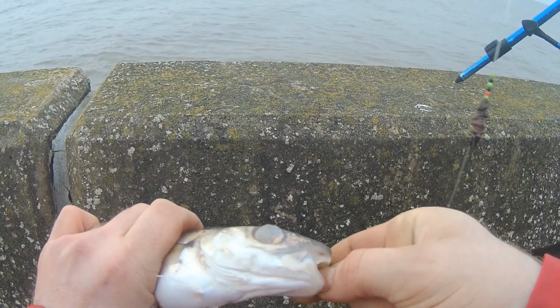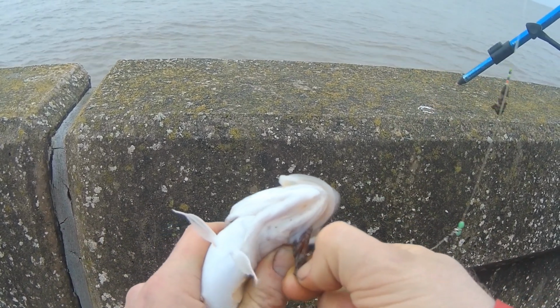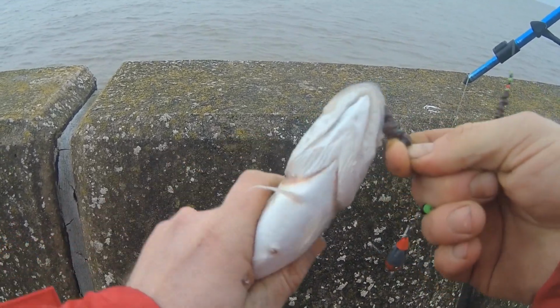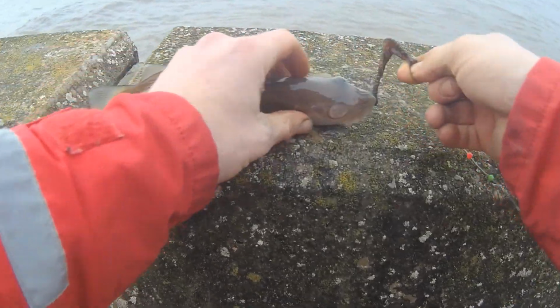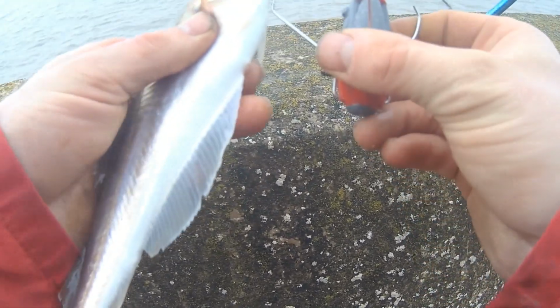Now one of the things to remember when you're unhooking a whiting, especially if the hook's down there any distance, is the fact that they've got quite sharp teeth. So even once the hook's relieved, what the fish can do is bite down and hold on to that bait again, and that's what this fish actually did.